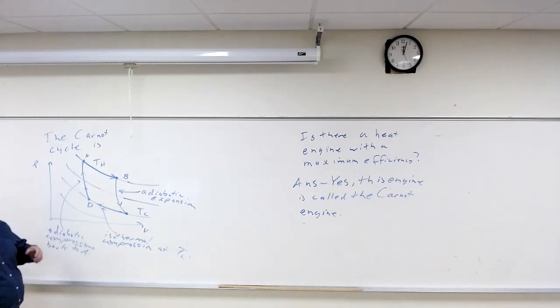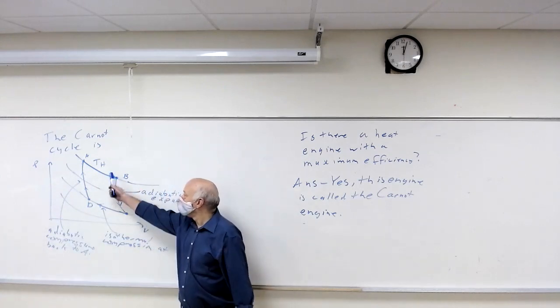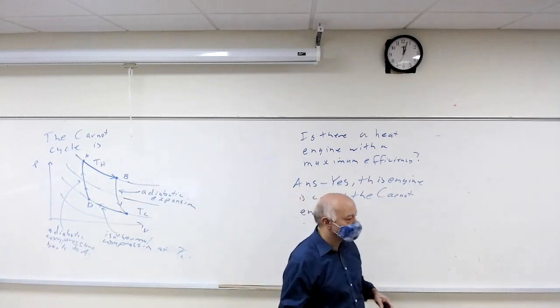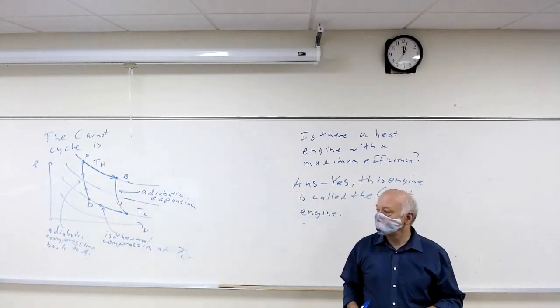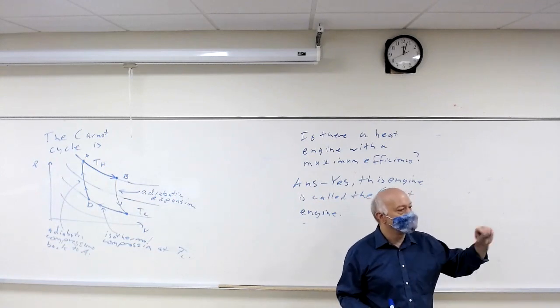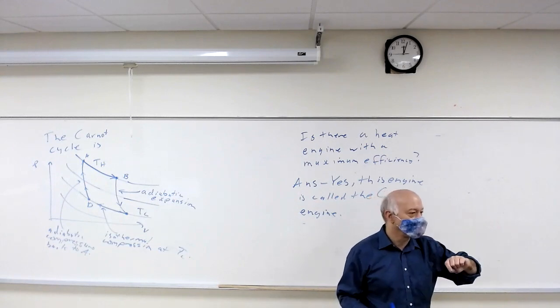That is a Carnot engine here. And it turns out that's the most efficient heat engine you can have operating between two temperature extremes like this, TH and TC. You can't get more efficient than that. And to prove this, we're going to start the proof today. Actually, we're not. We're going to start it on Monday.